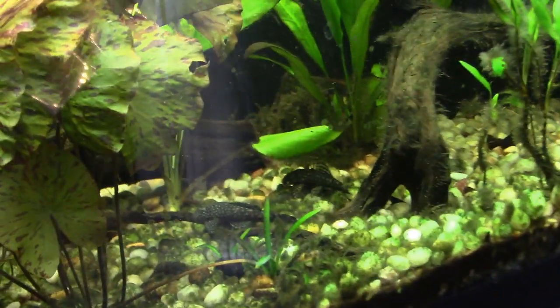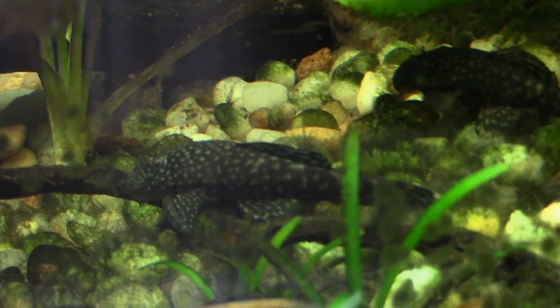Planet 55 gallon. Oh, you can see a couple of my darker plecos. These were sold to me as black plecos. I never see them after moving them into this tank.